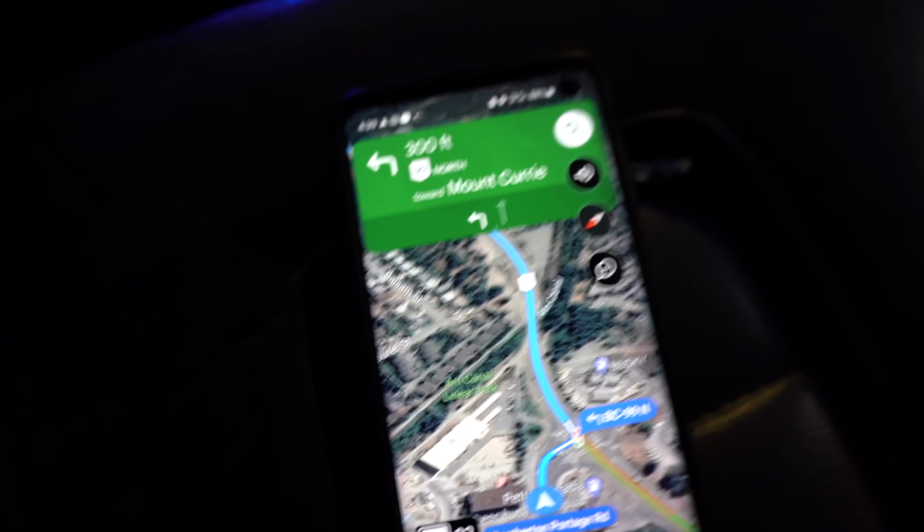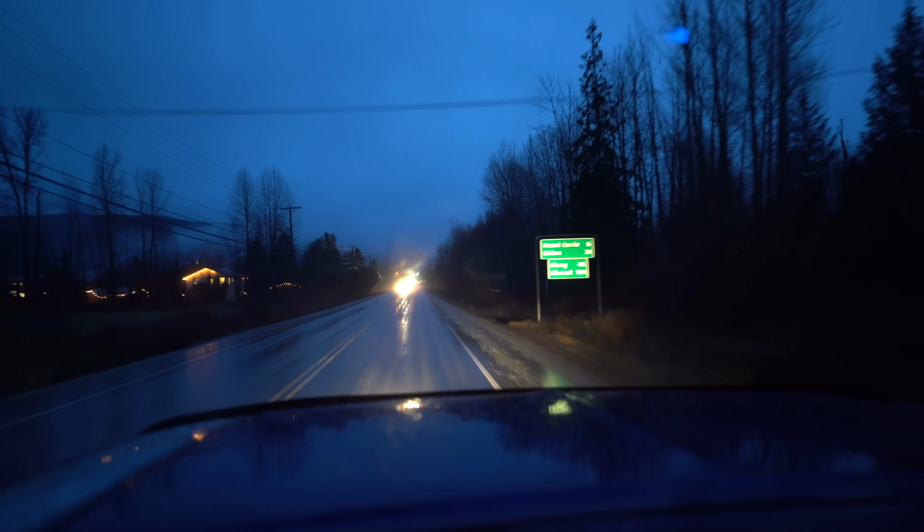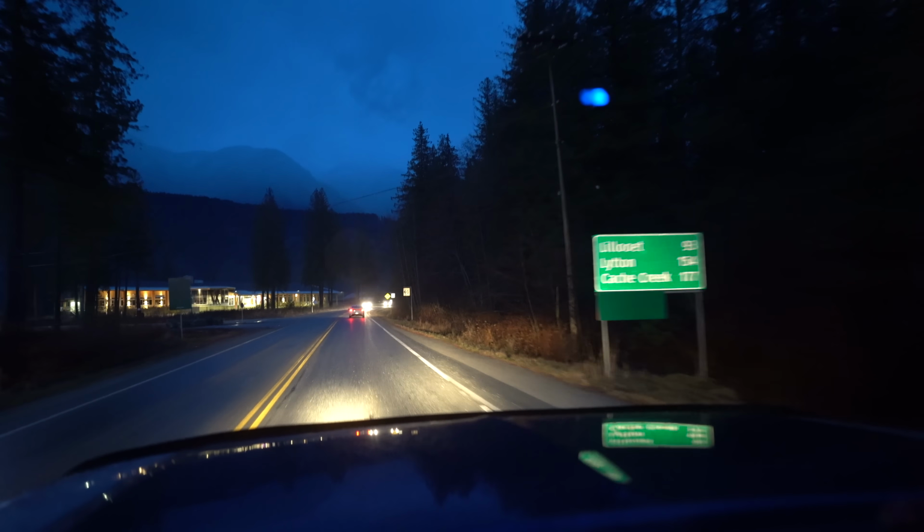Turn left onto British Columbia 99 North. Signs for Mount Currie, Woluwe. Take the next right to stay on British Columbia 99 North. Continue on British Columbia 99.